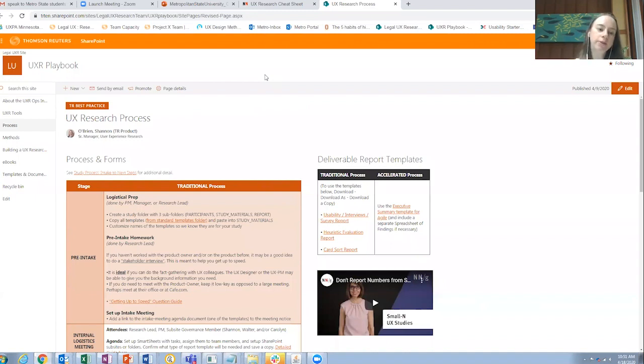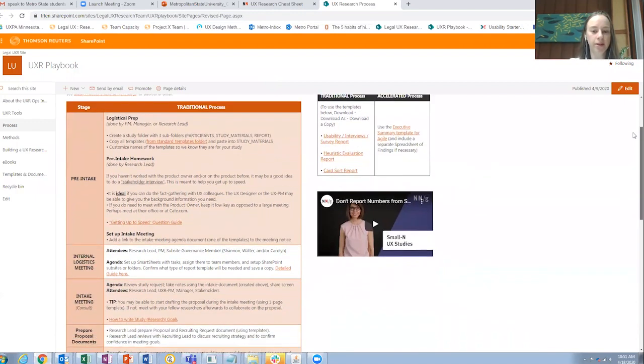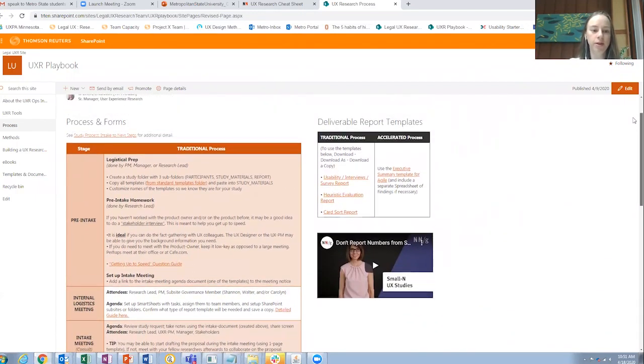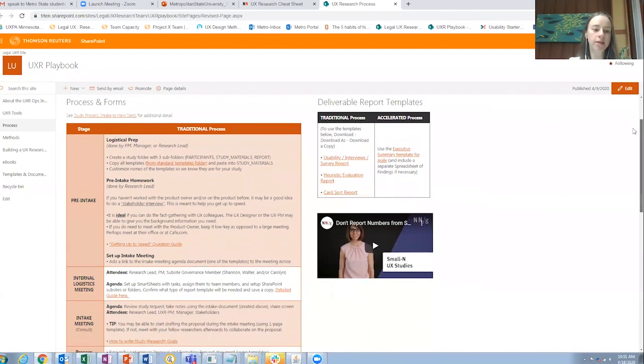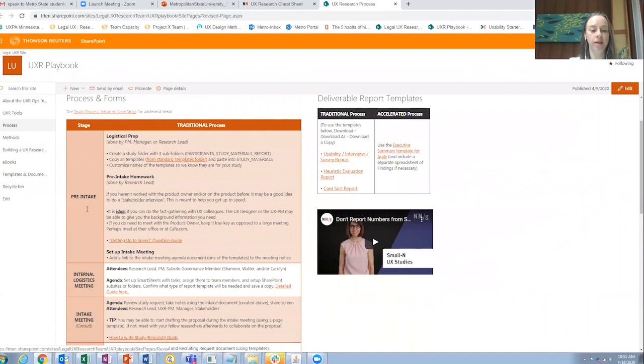We have little pockets of researchers throughout, but we can all point to the same UXR playbook. And it's an evolving process. As of now, this is kind of what it looks like. I'm just going to go through this flow. The way we're positioned at Thomson Reuters is we're in the company, but we're also almost a service. We might be involved in a product throughout the whole development cycle, or we might just get one-off requests. So you kind of have two kinds of projects: the ongoing ones, and one-off research requests. So you have what I would call the pre-intake. You get a request, but you haven't sat down with the people to really learn about what this request is about.